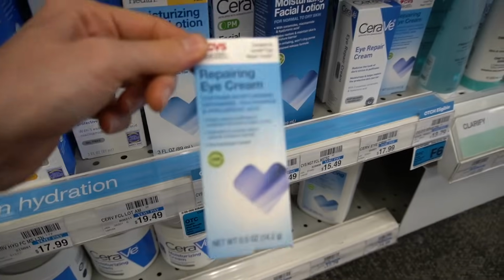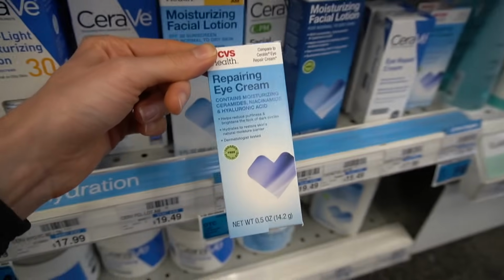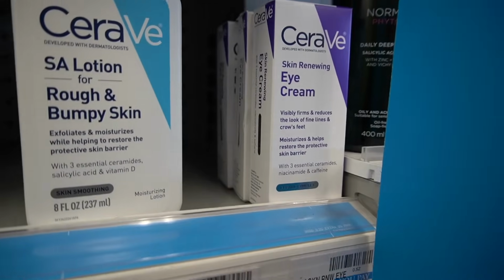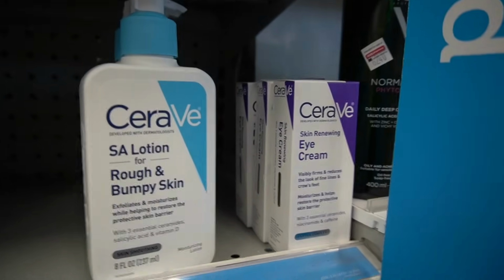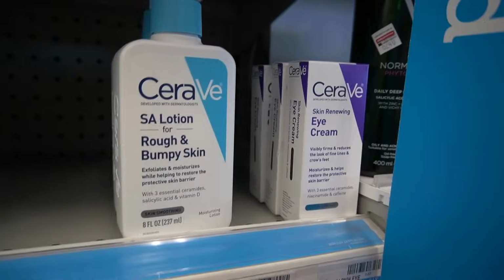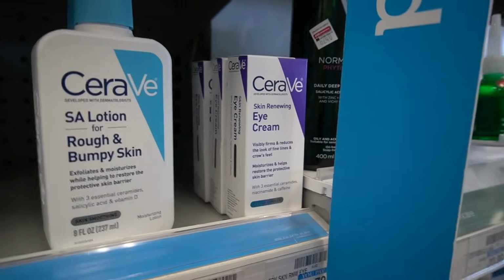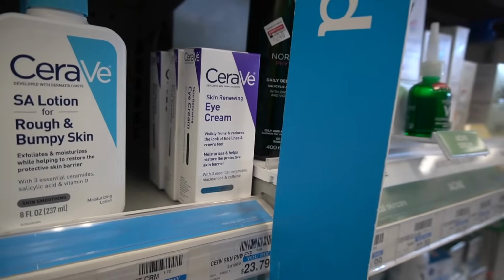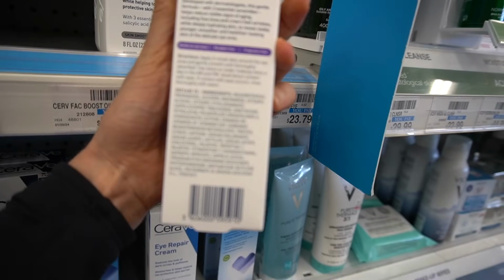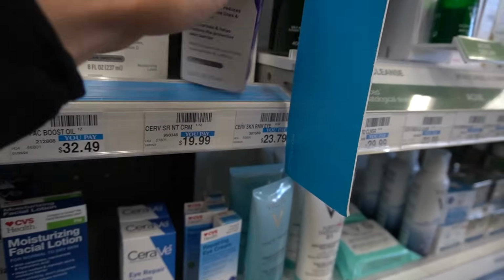They also have the CeraVe Repairing Eye Cream a la CVS. CeraVe's eye repair cream is pretty good, but I prefer the skin renewing one. I was just saying this the other day. I feel like CeraVe is not marketing the purple line as heavily as some of their other products, but some of their best products, in my opinion, come from the purple line. Like, that skin renewing eye cream is actually pretty good because it has caffeine in it to temporarily depuff the under eye area. It also has niacinamide and peptides. It's good.